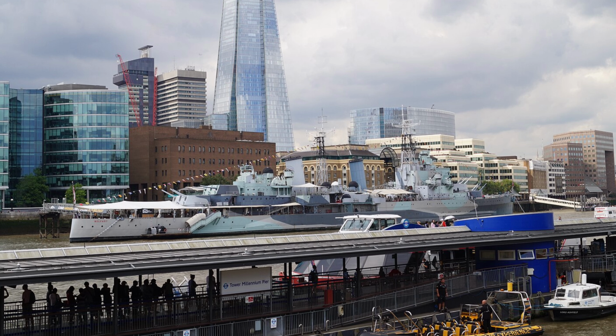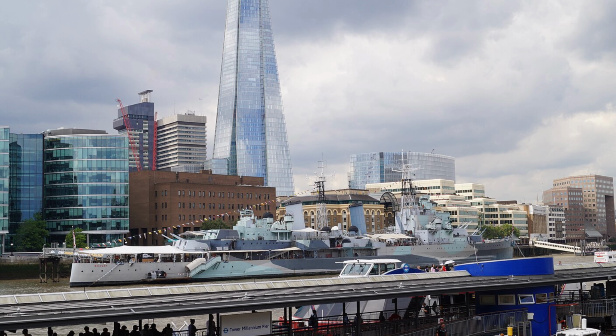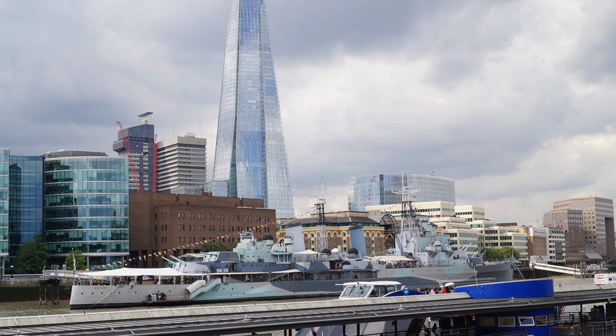In 1978, the HMS Belfast Trust was merged with the Imperial War Museum, cementing the ship's status as a major national museum.